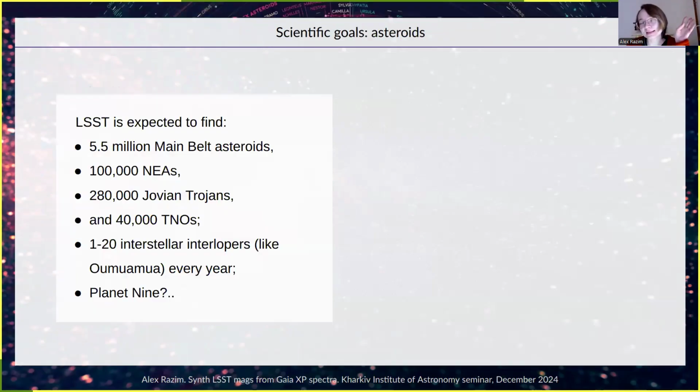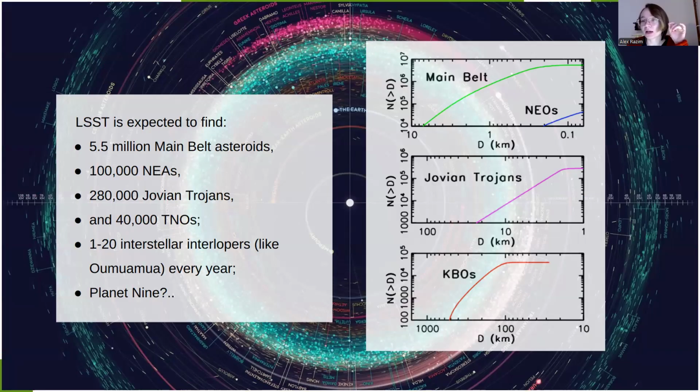Now, there are 4 main directions in which LSST is going to be making a lot of studies. This is solar system, Milky Way, transient and variable skies, and cosmology. Well, cosmology, because obviously nothing is going anywhere without cosmology these days. So the usual pitch phrase is we are going to detect stuff that will help us understand dark matter and dark energy. But LSST is really excellent for, let's say, more or less near Earth stuff.